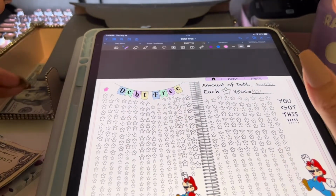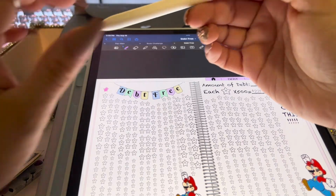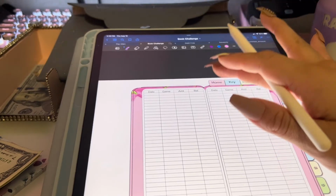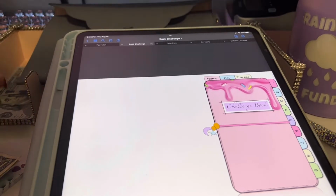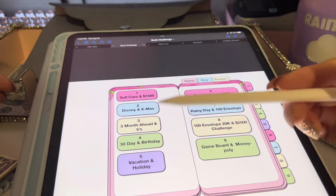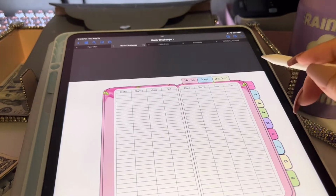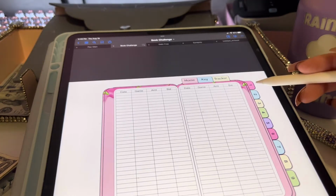Like I said, I have a physical option, but I actually did something crazy and I made it digital. Probably some of you guys saw this on my Instagram. That's what the challenge book looks like. If you go to the key, it'll tell you which ones they have, and then you'll have a tracker here where you can put the date and the game amount. If you want to go here and just randomize it, which I will probably do.